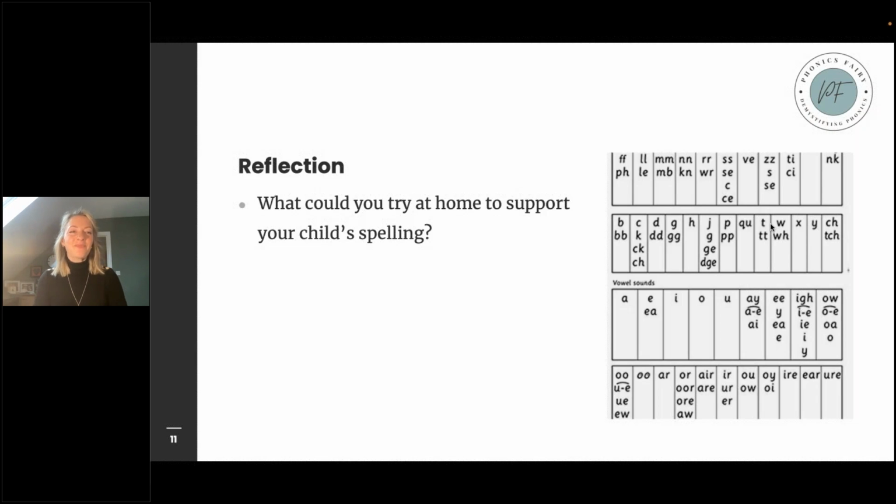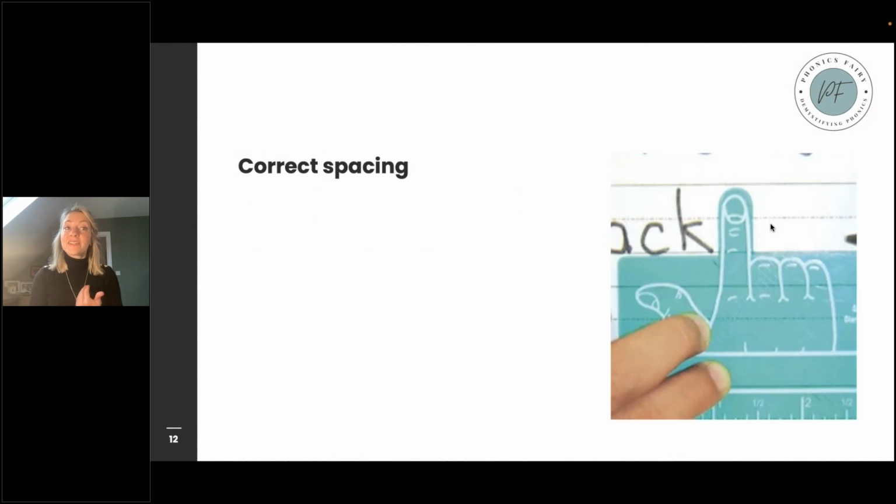Okay, so staying on our secretarial skills, if you like, the next thing to think about is correct spacing. It doesn't sound like a big one, but actually if children aren't leaving any spaces between their words, then of course that's going to be very hard to read. We use a terminology in school, we call it a finger space. So we know that between two words, we have to leave a finger's width of space so that the person can read that these are two separate words.